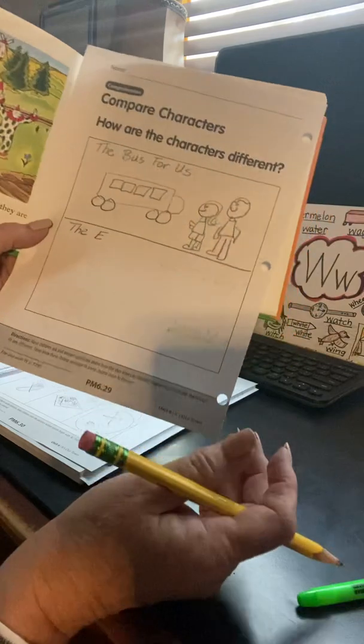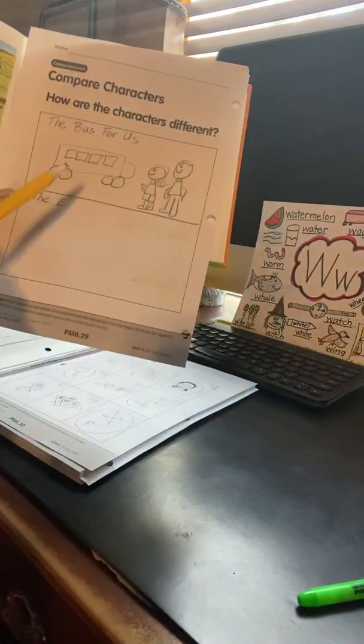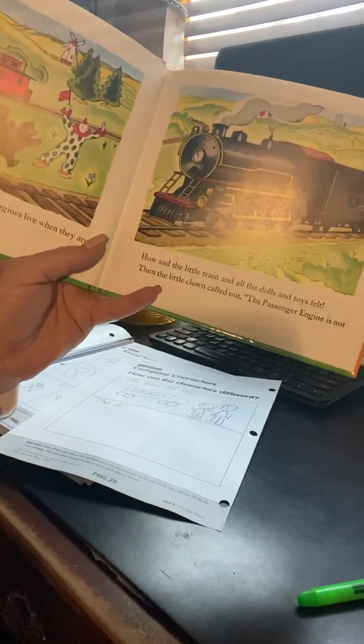Okay, so how are the characters different? In The Bus for Us, they were children. And in The Little Engine That Could, the characters were the trains, the engines, and all the toys. Okay, good job.